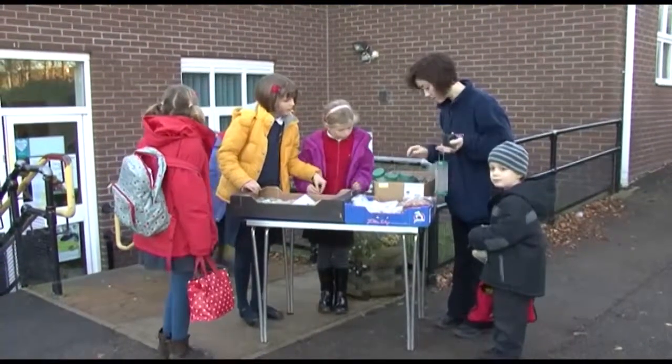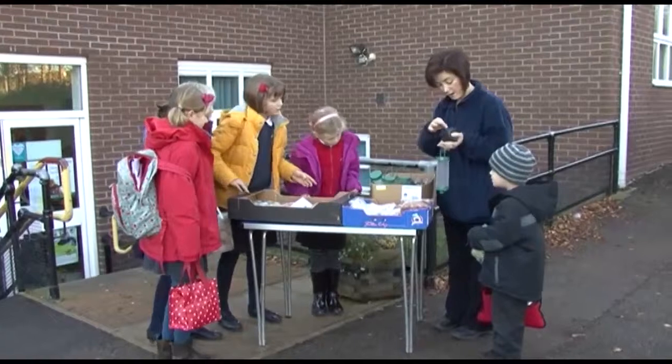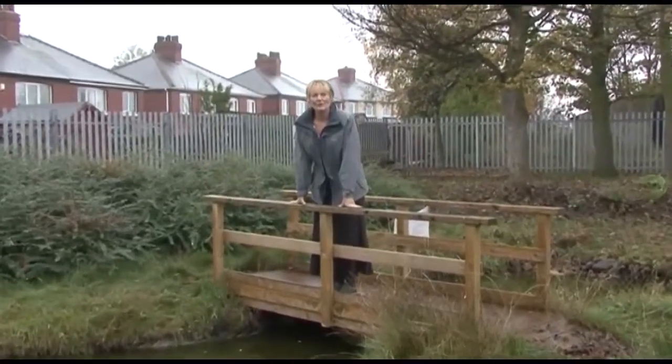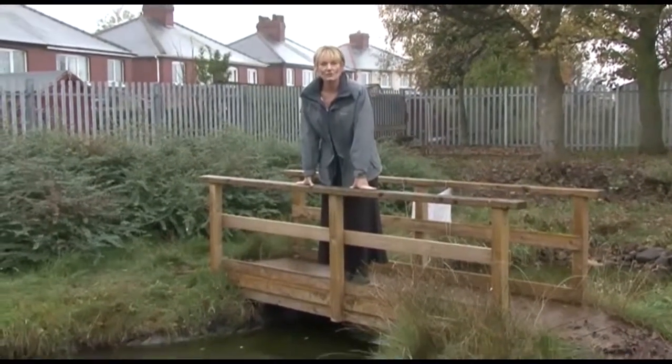Last year they provided bird seed for our feeders. This year we're trying to sell it, so I can't see them giving it us, but we've got a lot of children who are interested, and now we're trying to make an enterprise project out of selling the birdseed and the feeders. I'm Julie Allen, the head teacher at Birkwood Primary School, and I'm very grateful for the work that Barnsley Biodiversity Trust have done with our school.